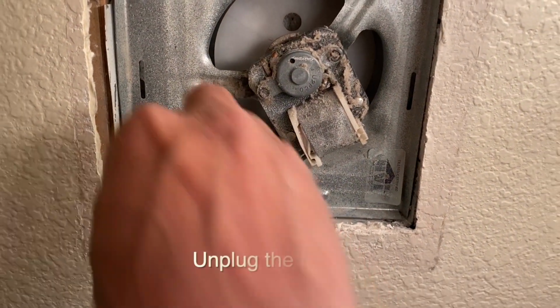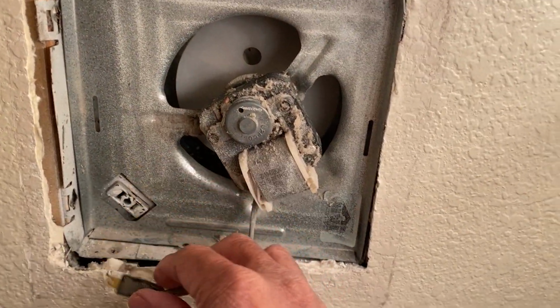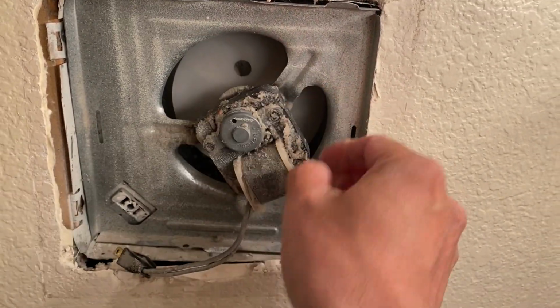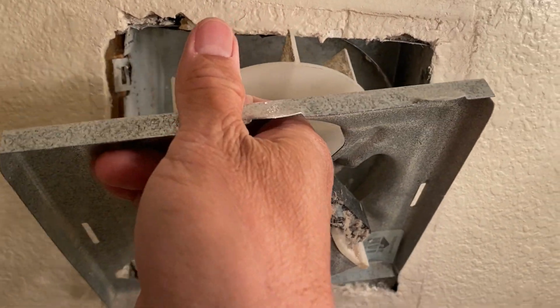So now we'll swap it out. So this plug goes out. So I just unplugged this and this just unclips out. There was actually a couple of screws here I removed. And there it is.